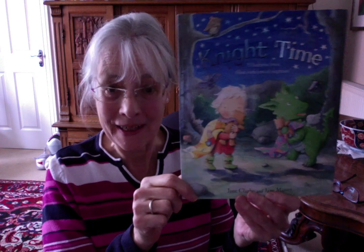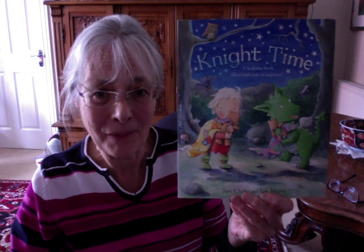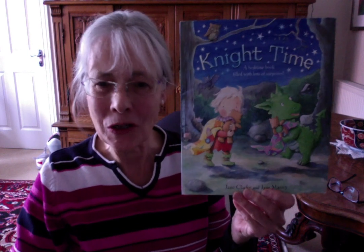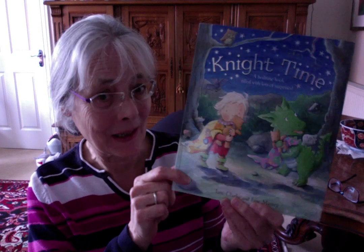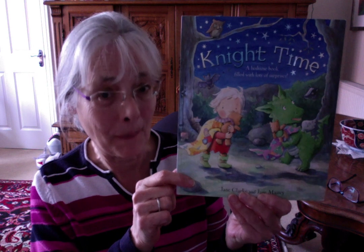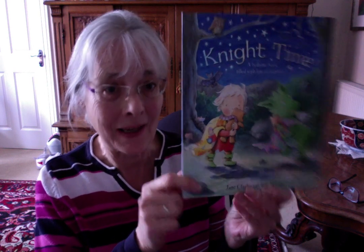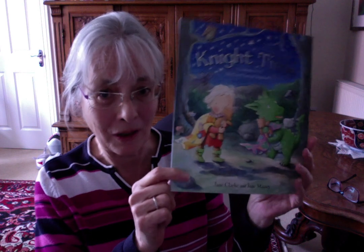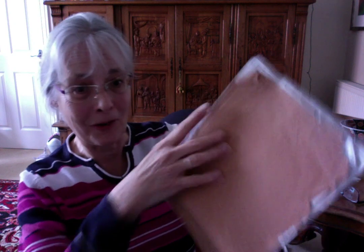But before I read it, I'd just like to say a little bit about how I wrote it, because some people say to me, Jane, how do you make your books? And I say, I can't make books like this. Books like these are made by publishers, and publishers have factories and they can make wonderful books that come out in bookshops. The sort of book I make looks like this, and you would not want to buy it.